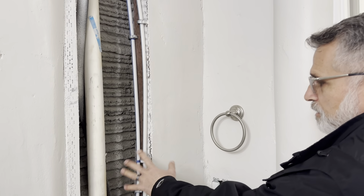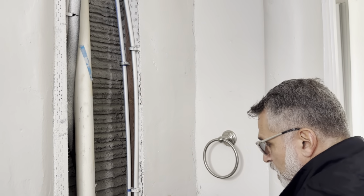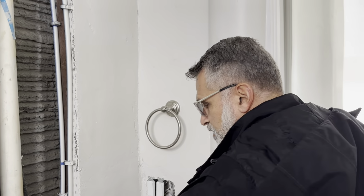And what you see here, the plumbing that's in here, this will all be covered. We've got a mirror that will end up covering this entire thing from top of backsplash to the ceiling. That's great because it's then still accessible. You can remove the mirror later. We can always pop it off if we have to do a repair.